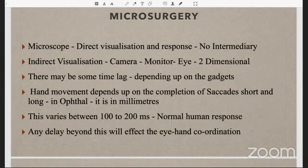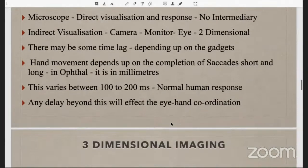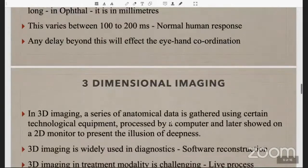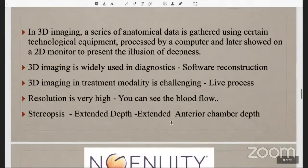Here the challenge is that it should process as fast as your brain and then send it as visual input. The hand movement depends upon the completion of the saccades, short and long, in ophthalmology. It is in milliseconds. This varies between 100 to 200 milliseconds in a normal response, and any delay beyond this will affect hand-eye coordination. Suppose the image processing is coming late, next slide, please. Then our hand moves faster before the image moves.